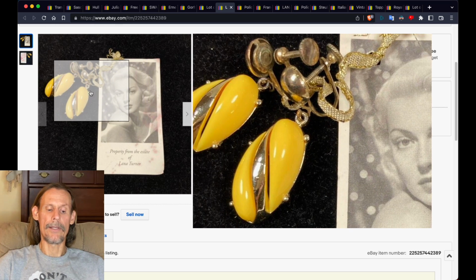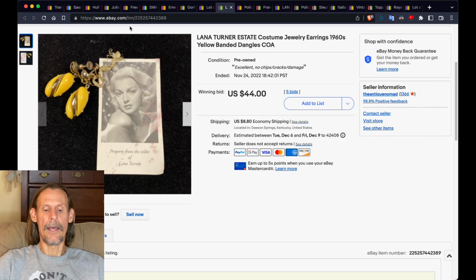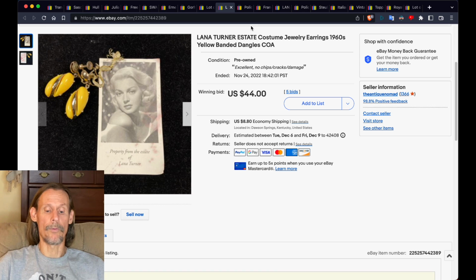I remember when they sold this estate online, and I remember thinking I really ought to buy some of these pieces, and I couldn't compete with the price at the time. And honestly, they sold for a bit more than they did when they sold out of the estate, because there's just a couple of them that I'm selling instead of an entire estate full. So these went for $44 on 5 bids, and I thought that was just great.